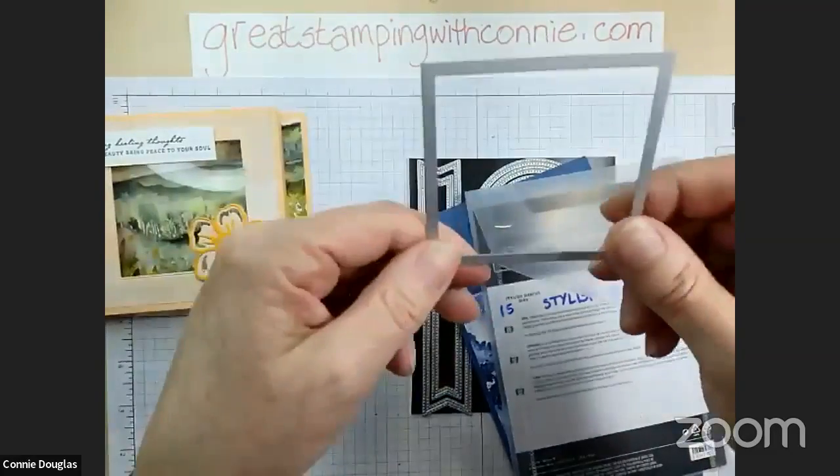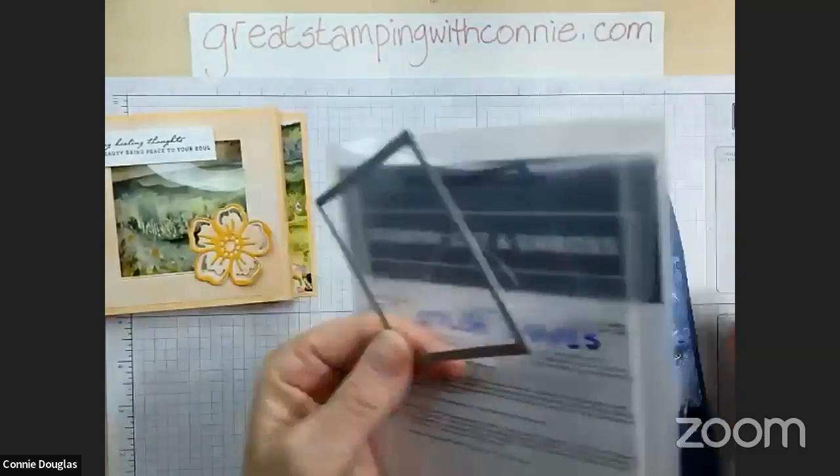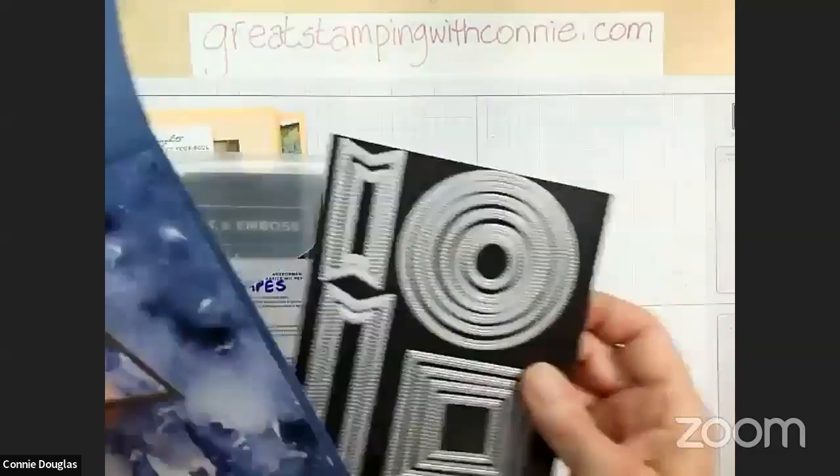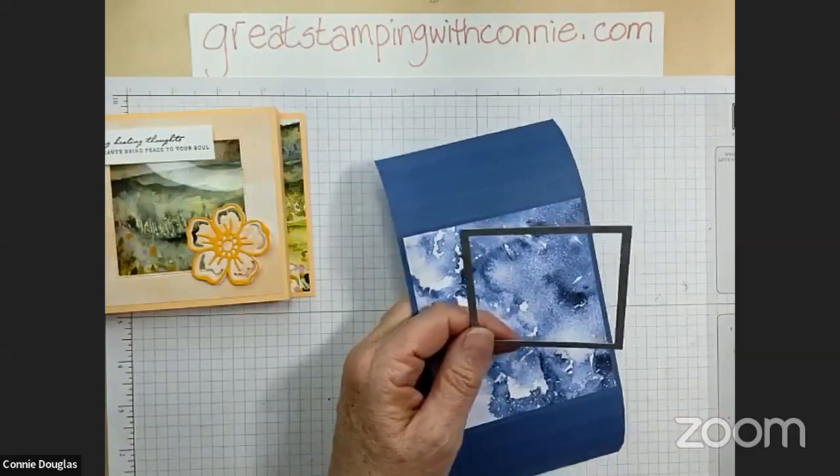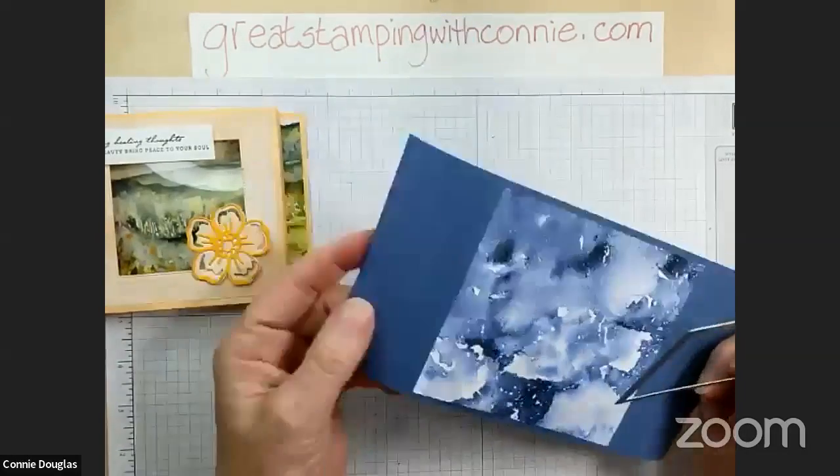So I thought, well, I'm going to use this again. I'll give everybody a sneak peek. Aren't I a nice person? Made sure I had my Cut and Emboss machine handy, which I didn't have the last time we did this.